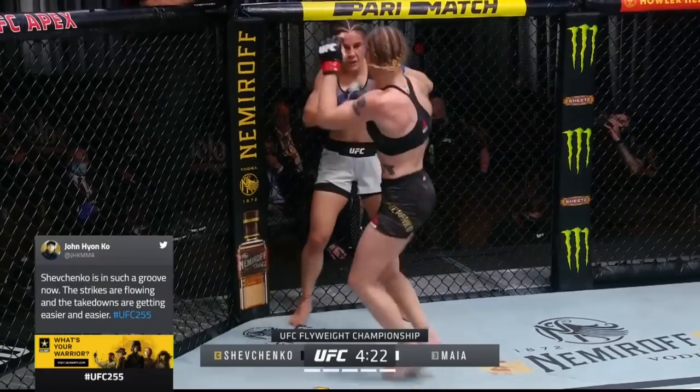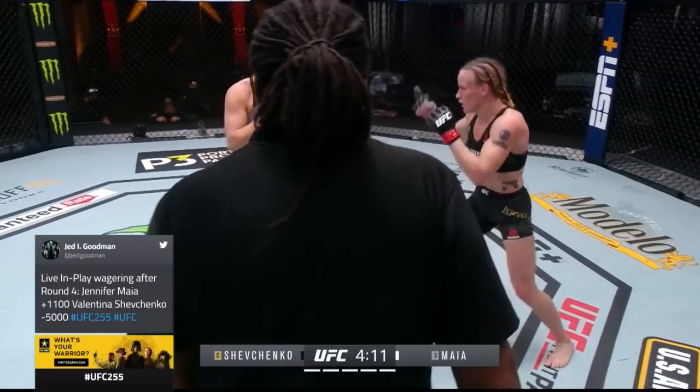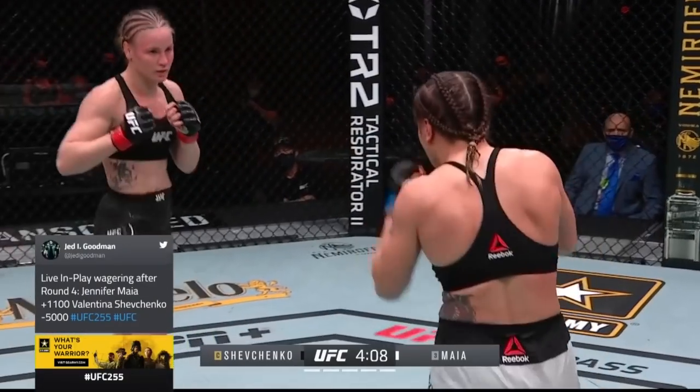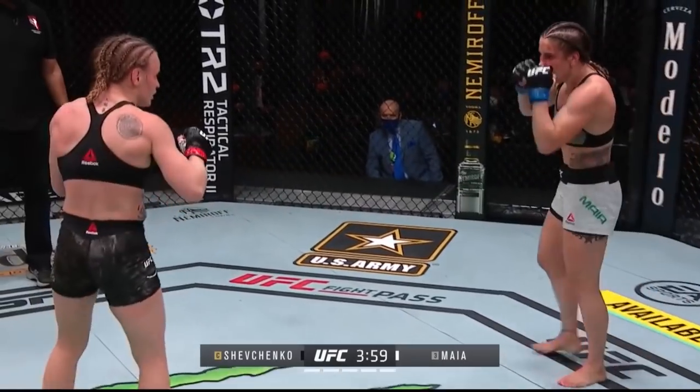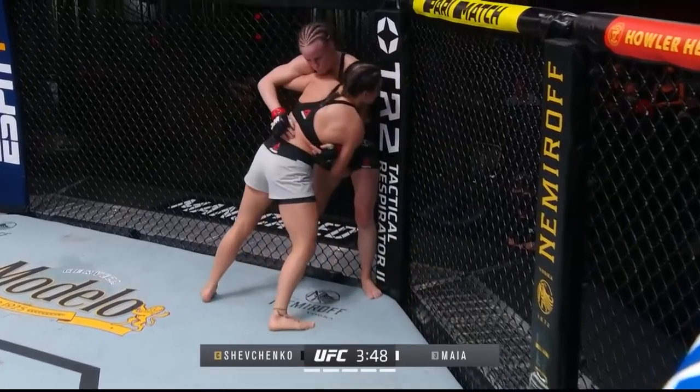Oh. Oh. Nice elbow on the break. Yeah, might have even opened up Jennifer. Beautiful kick to the body. Now she's starting to go off. Notice how Shevchenko never puts her heels down on the ground. But look at this, though.